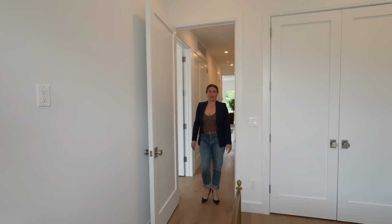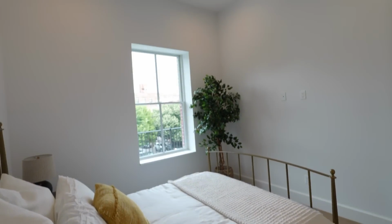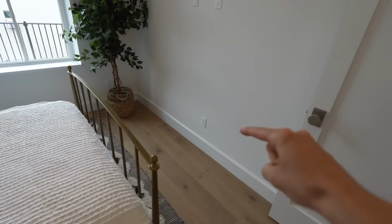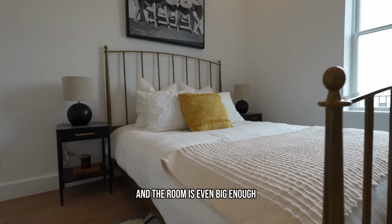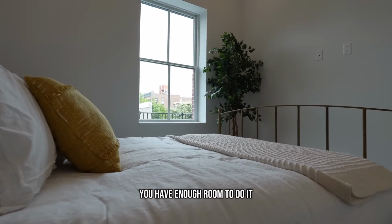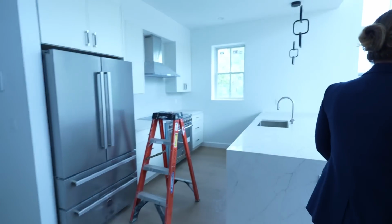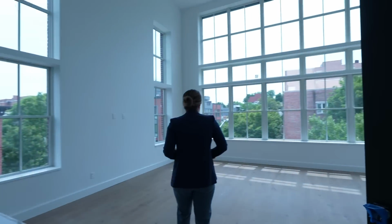Now the medium-sized bedroom is actually this one right here. What size bed? Gives you a good idea of just how big this room is. Like, look at all that space. Dresser, TV. And the room is even big enough that if you wanted to flip the bed sideways, you have enough room to do it no matter which way you put your furniture. We'll go see the secret one. Sure are. Oh, look at the ceiling height. Come on in. What?